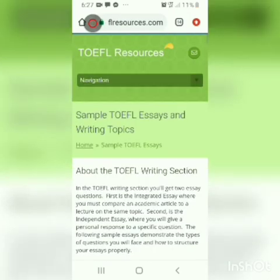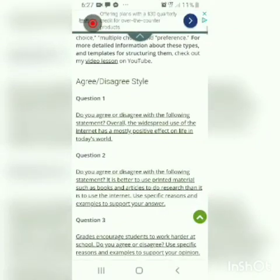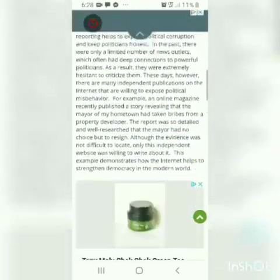Let me click that. There you go. Now you have a collection of essays where they provide you different questions. For example, do you agree or disagree with the following statement and stuff like that? Let me click that, and there you go. You have a complete sample essay related to that point.